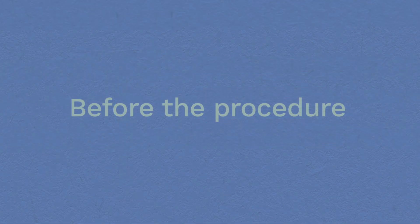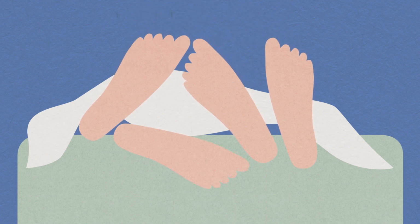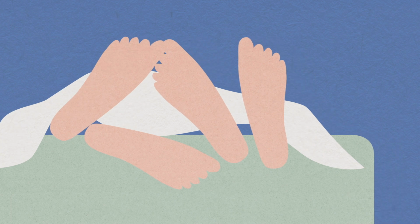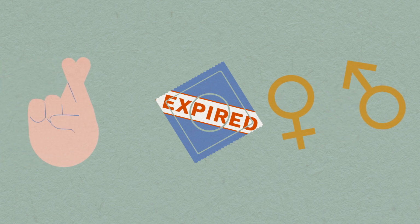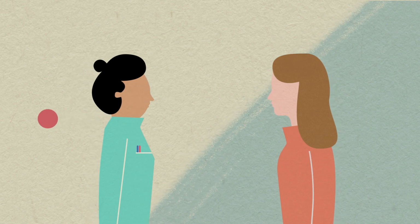Before the procedure. Both types can be fitted at any point in your cycle, provided there's no chance you could be pregnant. We ask that you don't have unprotected sex for at least 3 weeks before fitting. This includes sex when your method of contraception has passed its expiry date, or using withdrawal or natural methods of contraception. Women with irregular bleeding may require extra tests. If this is the case, speak to your GP first.